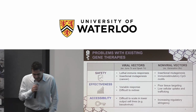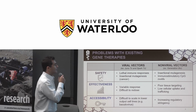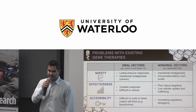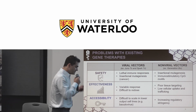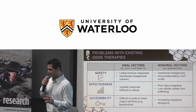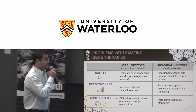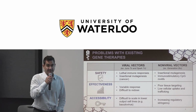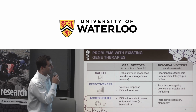So here are the landmarks that you would see for any gene type therapeutic or cell therapeutic. It has to be safe, of course, has to be effective, or else there's no point, and it has to be accessible. There are two main streams here. The first is the viral stream, and the second is the non-viral stream. Each has a trade-off that comes with it. Viral systems are, because we've co-evolved with them for millions of years, very effective at delivering genetic cargo to cells. They can also be very specific for where they're delivered.